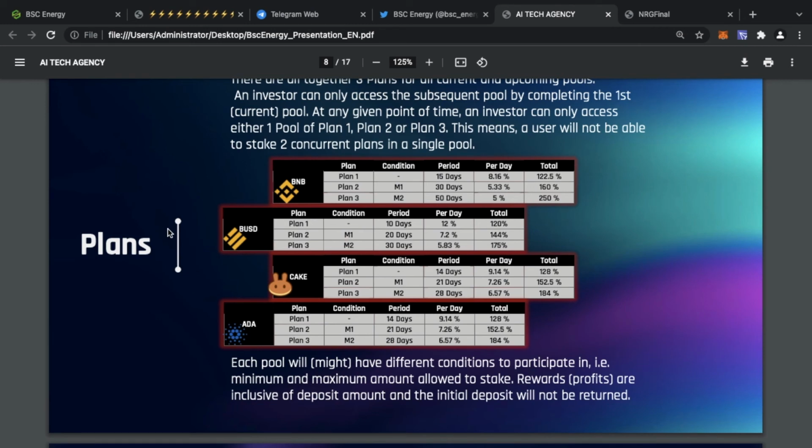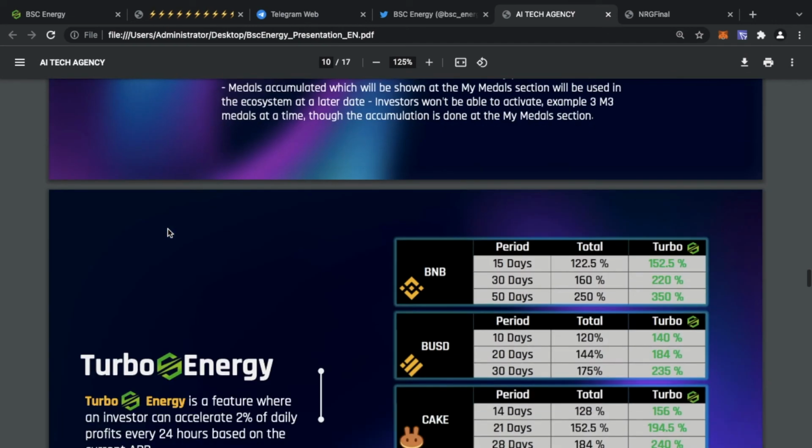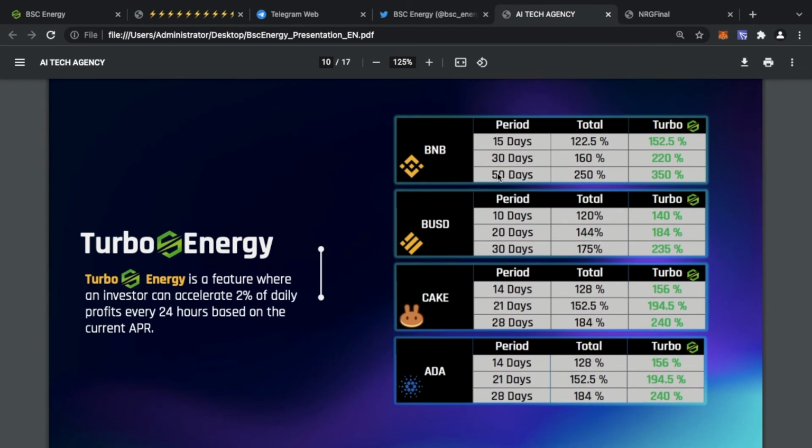So obviously, for example, if you're in BNB Plan 3, to get into Plan 3, you need to complete Plan 1 and Plan 2. You can't be in 2 plans at the same time, and you can't just jump straight to Plan 3. But if you look at the BNB pool on the 50-day, without the energy, you're going to get 250% return after 50 days. With energy, you're going to get 350%. So that's a 100% increase just for holding the energy token and using it as acceleration of your daily profits. So that's where the utility comes in.